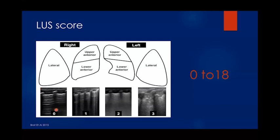So for example, here we can see that there are a lot of A lines, which are those horizontal lines, but we do not see B lines. So this is a score of 0. If we have some B lines, like here, for example, but they are not severe, less than 3, and they're not coalescent, then this gives us a score of 1.